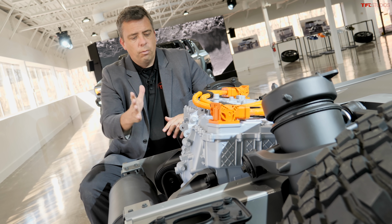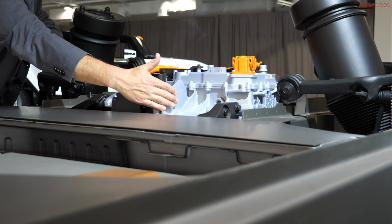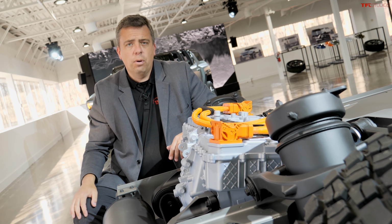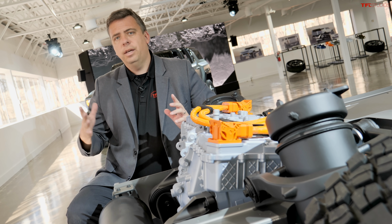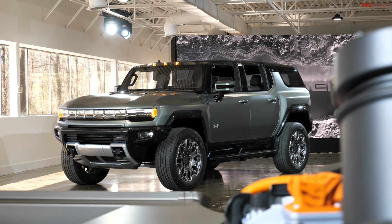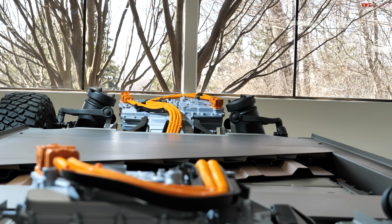And altogether, the rear motor section plus the front motor for the front wheel drive, combined power on the Edition 1 is rated at 830 horsepower. So it's not quite as much as the 1000 horsepower on the truck. But of course the SUV is a little bit smaller, it has a smaller battery. So hopefully it will weigh less, but we don't have the exact payload specs or weight specs or some of the towing specs yet.